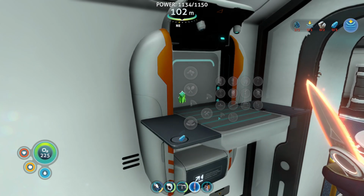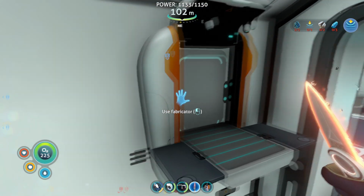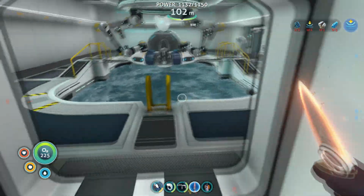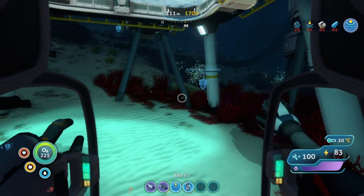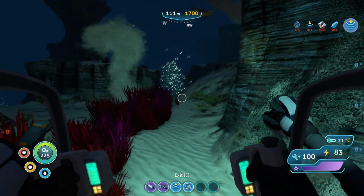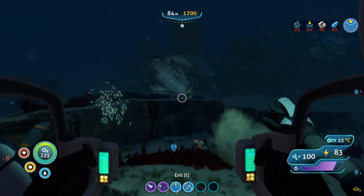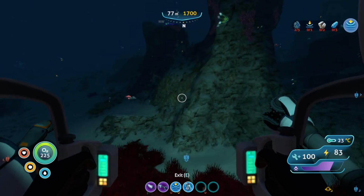There it is. Blue tablet. Slightly tedious, but we're fine. So now we need to find jelly to containment. Go away, shark. You will lose to my prawn suit.